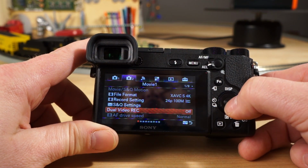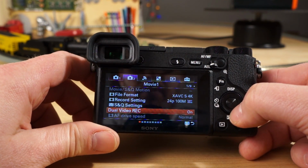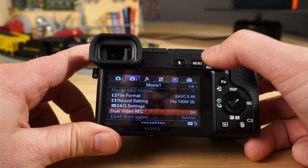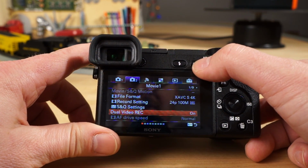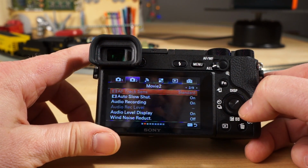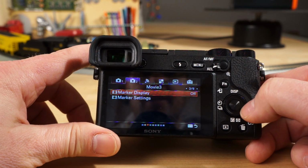Dual video record, that's an option where you can turn that on, and you can basically record in multiple settings at the same time. It's great for processing purposes or production purposes if you need a lower quality version and a higher quality version. So I'm just gonna turn that off. So again, the menus are deep and there's a lot of settings in here. For video in particular, all these different features.